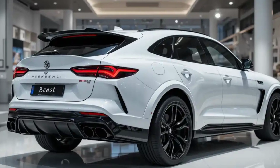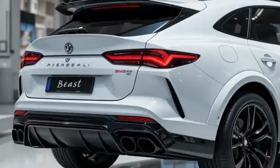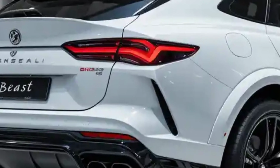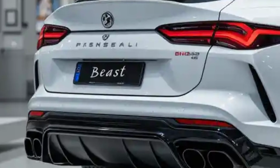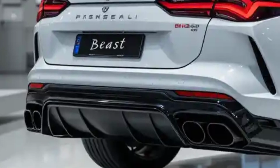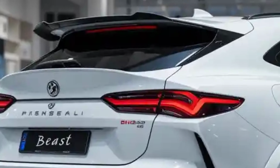The 8-speed dual-clutch transmission ensures lightning-fast gear shifts, providing an exhilarating driving experience whether you're on the track or the highway. But the 2025 Beast isn't just about raw power, it's a masterpiece of aerodynamics and design.